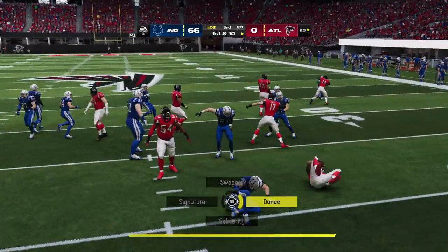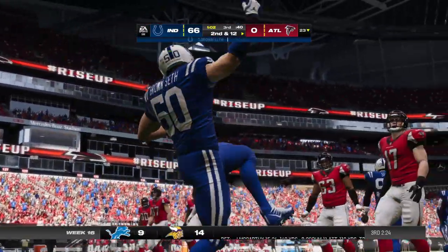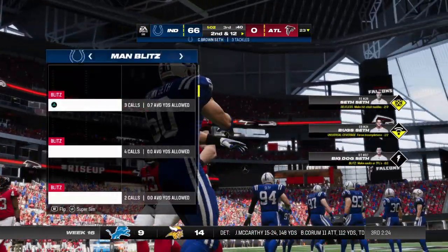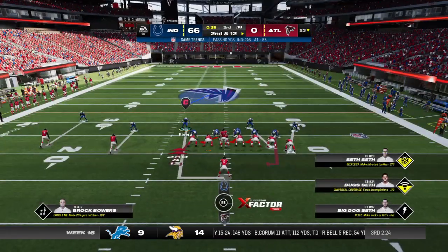They'll start on the ground here on 1st down. And he is met in his tracks behind the line of scrimmage. First play of the drive goes the wrong way. Here's 2nd and 12.